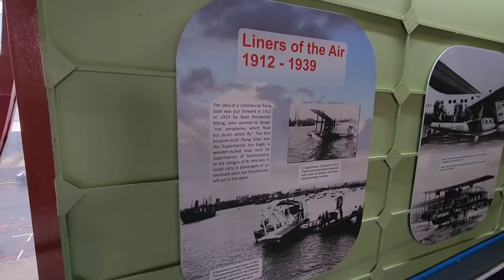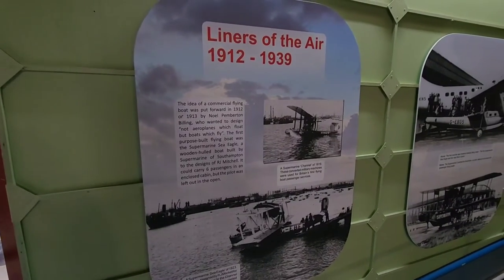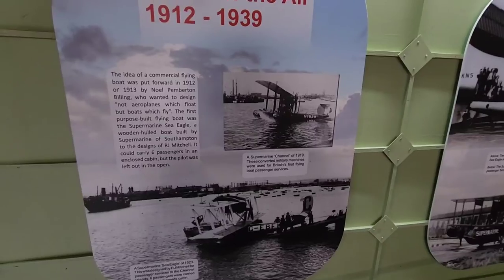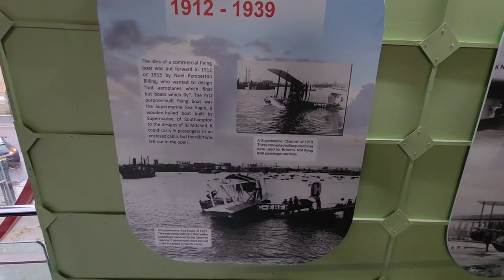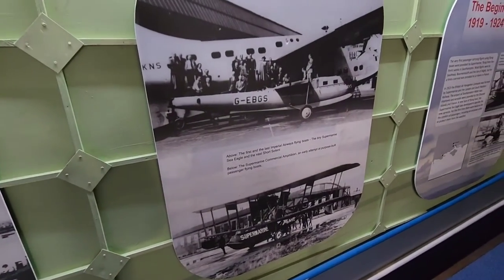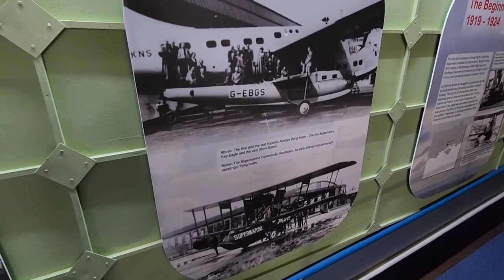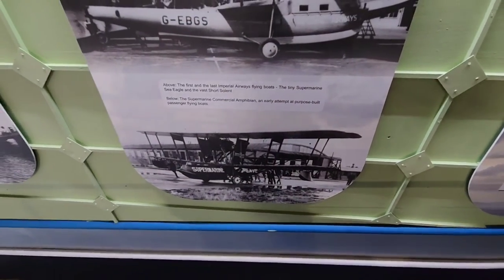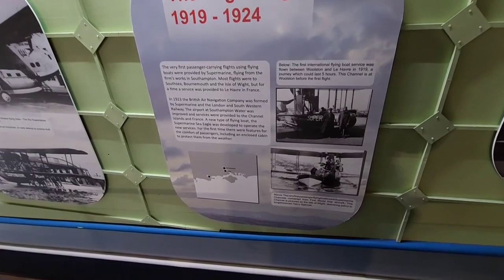The concept of airliners was not a new idea. Started in 1912, just around the same time that aircraft really started coming to the forefront. A lot of these were converted from military aircraft. In the case of a Supermarine Channel in 1919, a Sea Eagle in 1923, Imperial Airways, Supermarine Sea Eagle, and the Vast Short Solent, Supermarine Commercial Amphibian. An early attempt at a purpose-built flying boat. They only went short distances in the very beginning, but it was a start.